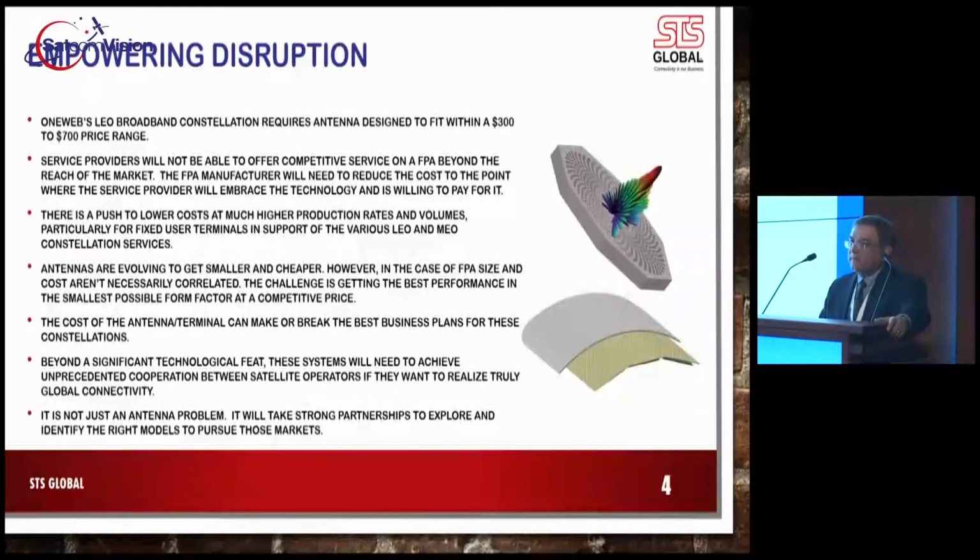And I think in previous presentations that touched upon this, the price point of the terminal itself. We're looking at a price point of $300 to $700, which is quite a bit less than what we can get flat panel antennas for today. If you look at the price point of the antennas today, they're quite high. And for this to get more traction, obviously the price has to come down to a point where the MEO and LEO operators and the customers will say, yes, we're willing to pay this price point to obtain the service.